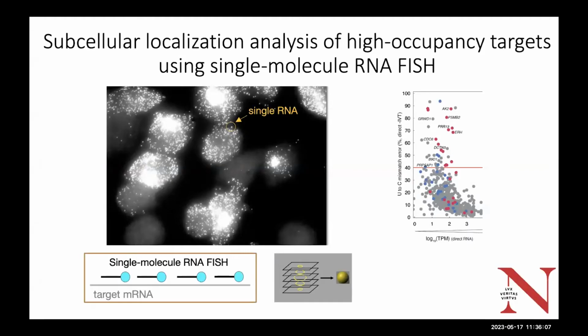So I'm going to take a quick shift, just super quick, because my lab is very interested in learning the biology of RNA modifications. Once we have this data, and we can see which sites are very highly modified, our interest was applying an imaging technique to see what they're doing inside of cells.